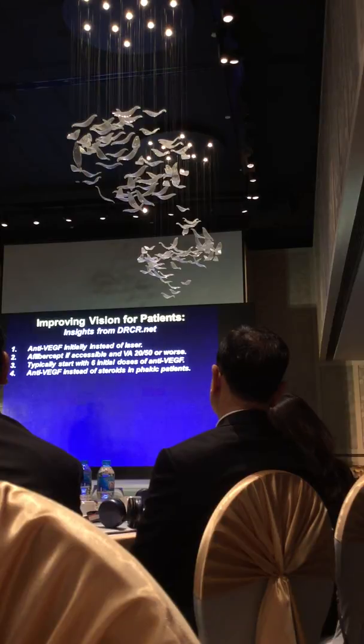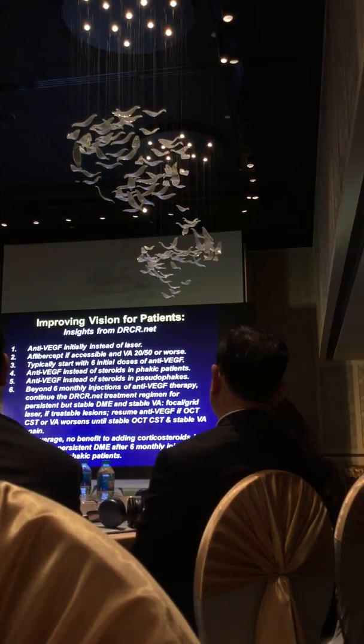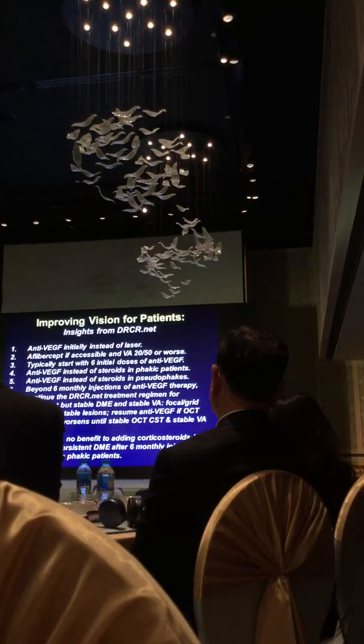Now, even if the patient is phakic or pseudophakic, anti-VEGF appears to be superior. And beyond 6 months, we learned that you could withhold treatment unless it starts to worsen again. That maximizes the visual acuity while minimizing the number of injections. And on average, there's no benefit to adding corticosteroids in eyes that have persistent edema beyond 6 months. Leave them alone. Only resume treatment if it starts to worsen. And the benefits for vision and the risk of vision loss will be the same as if you kept trying to treat it. You don't have to keep chasing the edema beyond 6 months. Unless it worsens, then you want to resume treatment.